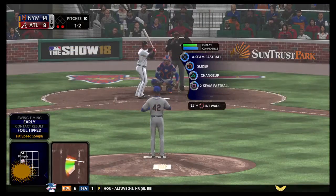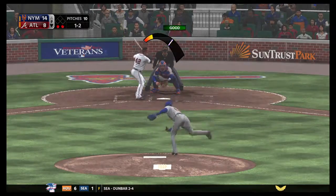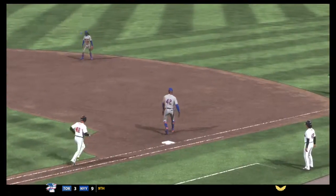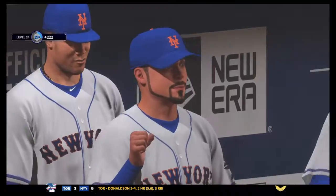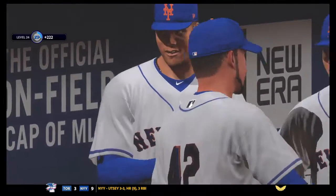When you have 2 strikes on you, as a hitter, if you get something that you can handle, you have to find a way to do some damage with it. That was a missed opportunity. Throw on to first is going to be in time to get him, and the Mets will add one more to their winning streak as this ball game is over.